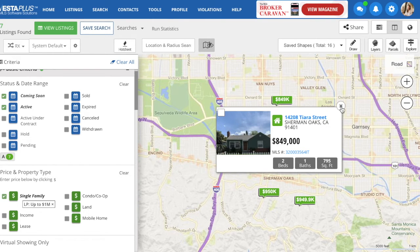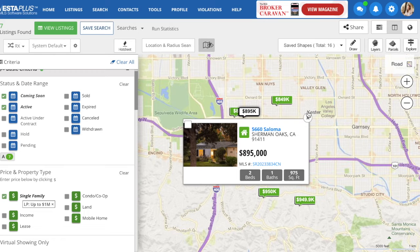Okay, I think we need to go above the $1 million. This looks pretty nice. It's 2-bedroom, 1 bath, $975. Okay, look, give me a few minutes. I'm gonna see what's the best choice here. I'm gonna pause.